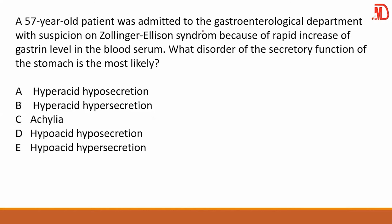A 57-year-old student was admitted to the gastroenterological department with suspicion of Zollinger-Ellison syndrome. Please, when you see this, it is just a disease. It's a tumor in the stomach. And of course, when there is a tumor in the stomach, what will it lead to? It leads to increased secretion of acid.